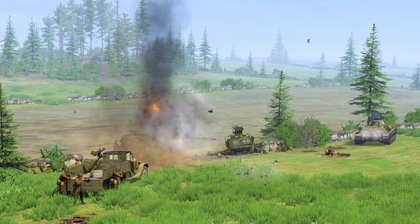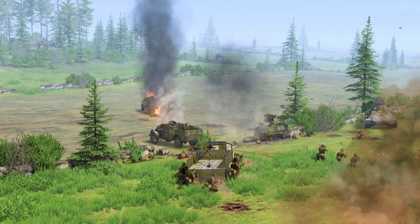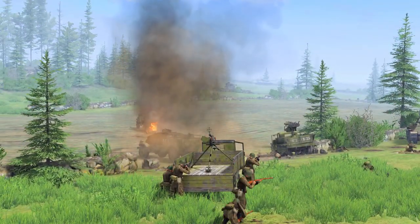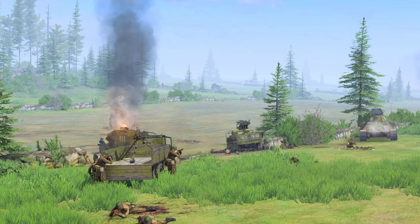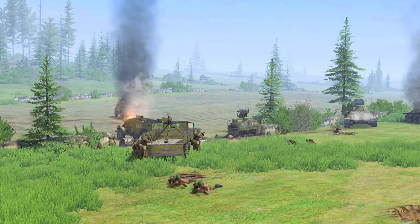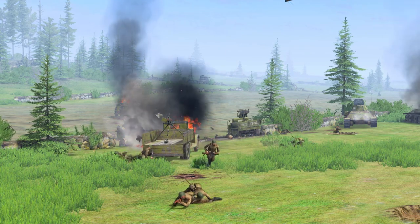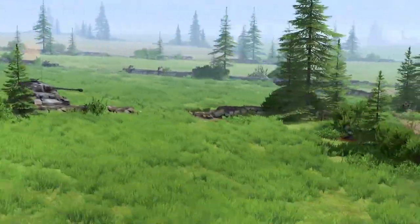Ooh! That vehicle's down. Yeah, they are taking quite a beating over here. Infantry seems to be halted at the moment and not making any advances. This is amazing. Alright, let's take a look at the left side here and see what's going on.